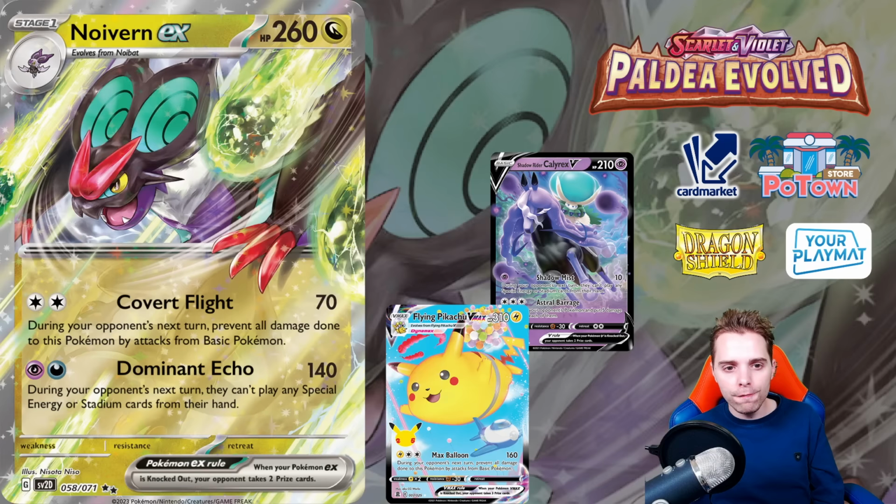You're slapping 140 damage, and during your opponent's next turn, they can't play any special energy or stadium cards from their hand. Very similar to Shadow Mist, but this slaps way more damage, so this could be a game-changing scenario, definitely in combination with something like Fan of Waves. You Fan of Waves a special energy, then use Dominant Echo, and if the deck only consists of special energies, you automatically win the game. So Noivern EX also comes with Free Retreat, which is a huge help here to flip-flop between attackers, and it's definitely a strong card.